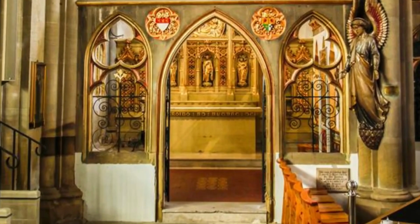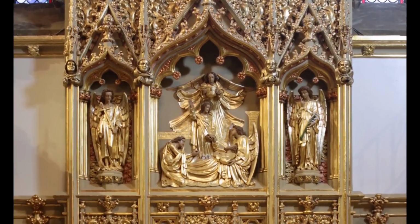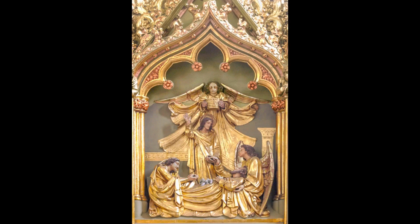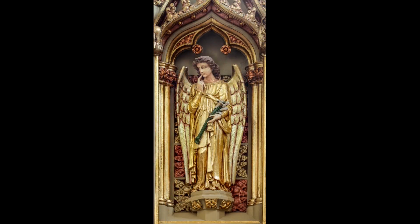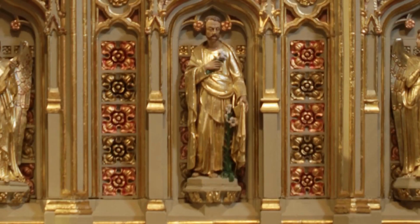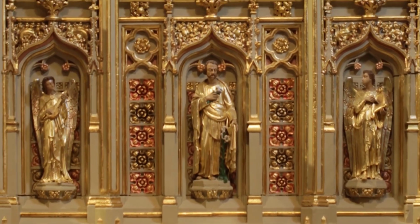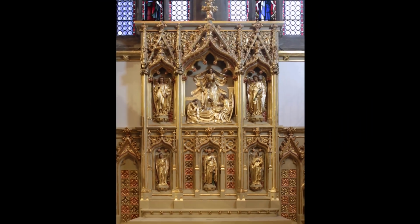Phyffers also carved the reredos in the St Joseph's Chapel. The carvings at the top of the reredos show Joseph on his deathbed with Christ poised to welcome him into heaven. Panels on either side show the archangels Michael and Gabriel. The central figure beneath the deathbed scene is St Joseph holding a lily, a traditional symbol of purity and rebirth, which may also be used to signify virginity. Phyffers' work can be found in the cathedrals of Carlisle, Limerick, Canterbury and Antwerp, as well as St Marie's.